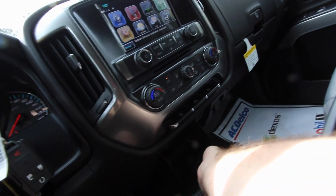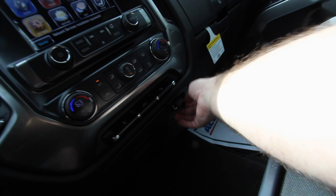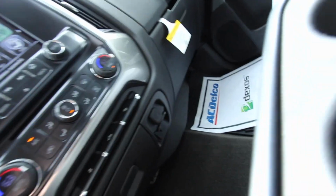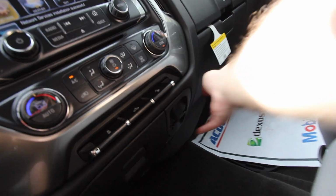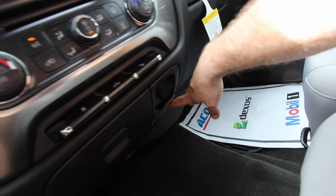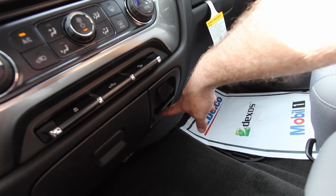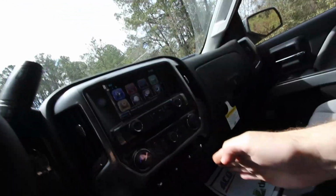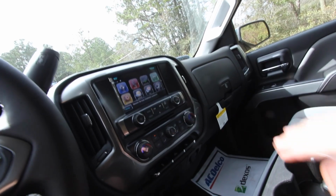What else? I'm trying to see where the USB ports are at. We got a 12 volt there, USB right there. Hold on. Actually, there's a 12 volt here, and then under here is an outlet, like I was talking about earlier, a 150 or 400 watt outlet down here. You got it on the Chevy. You did not have it on the Ford XLT. That's a great feature. I love it. Right now, the Chevy's kind of outdoing the Ford to me, as in features.